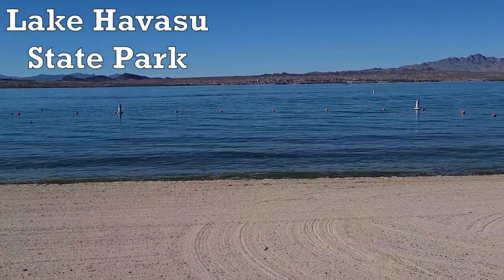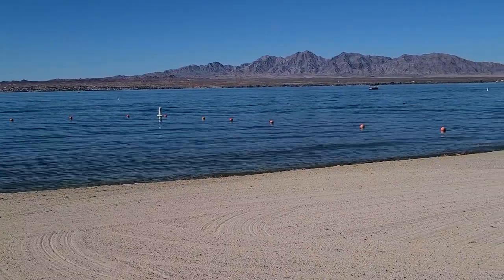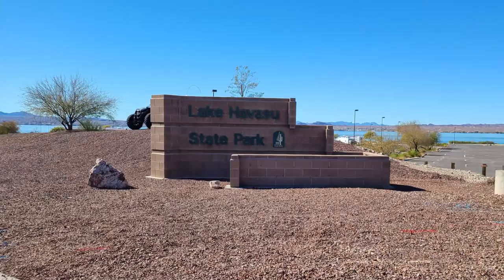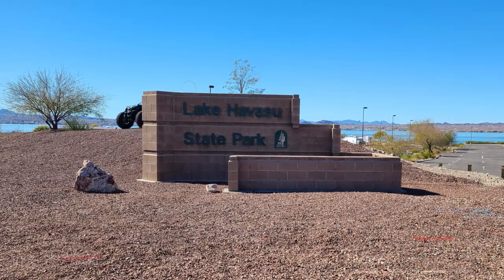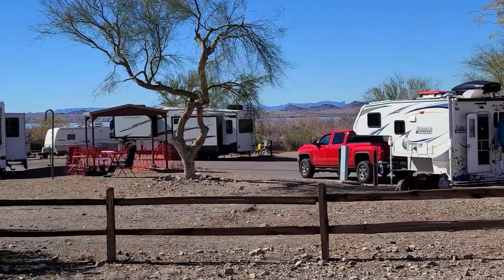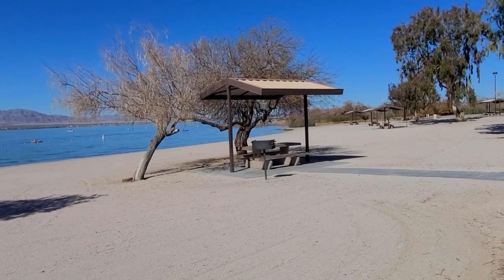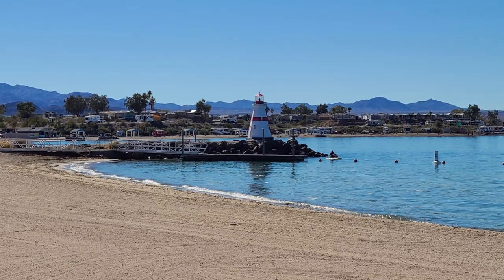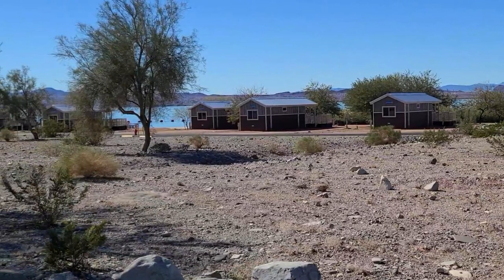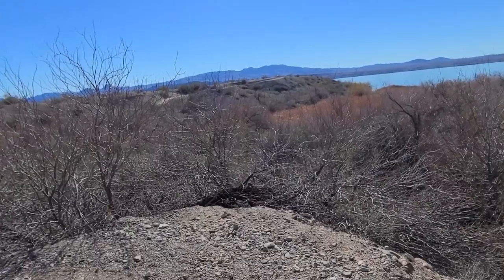Lake Havasu State Park is right on the scenic shores of Lake Havasu. It is a beautiful state park right in Lake Havasu City near London Bridge. The park has a campground with 54 sites, 4 boat ramps, a picnic area, beach area, and camper cabins. We explored the park and hiked on the Mojave Sunset Trail.